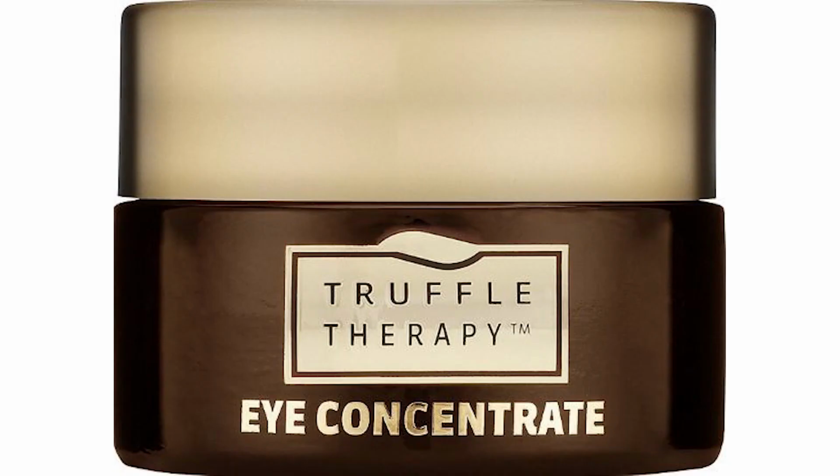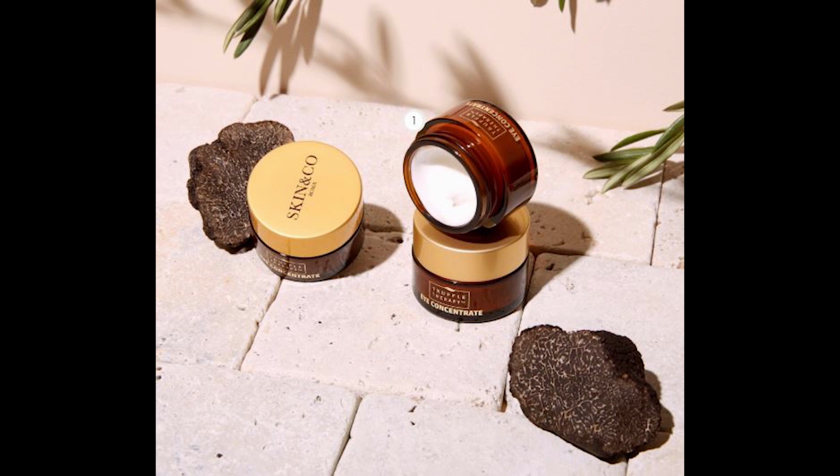The last product that we know that could possibly be in our May box is from Skin & Co. It's the Truffle Therapy Eye Concentrate. Now, this sells for $66. If you're looking for the most value for your buck, this may be a good one to pick. They extensively researched this product for decades, they're saying. The Truffle Therapy Eye Concentrate is formulated to hydrate and nourish the delicate eye area, as well as tighten and smooth for a more youthful appearance.